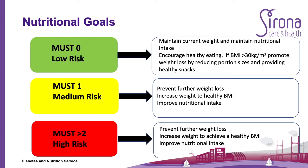Those with a MUST score of 1, so in the middle, in the amber section, the nutritional goal would be to prevent further weight loss and increase their weight to a healthy BMI where necessary. We would also recommend improving nutritional intake as a goal. For those in the red, scoring a MUST of 2 or more, so the high risk, their nutritional goal would be to prevent further weight loss, increase weight to achieve a healthy BMI, and improve nutritional intake.